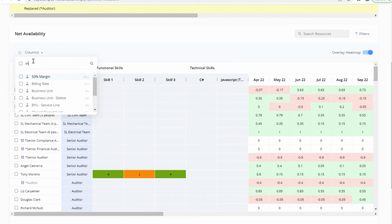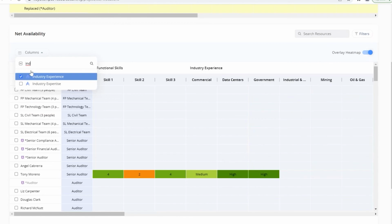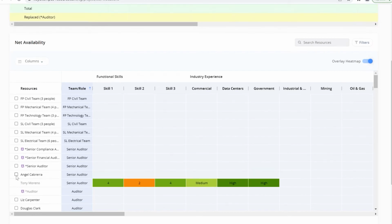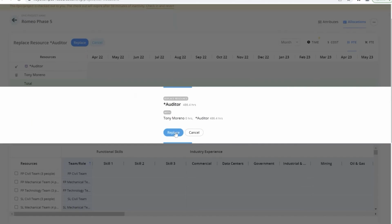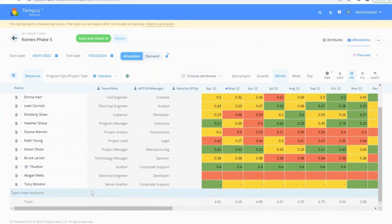So let's go out here and look at some of the other characteristics that we might want to look at. Let's look at industry experience, right? Now we can see, actually, this is a federal contract. And if he has a lot of experience in the government sector, and you know he's got reasonably high skills in the area that I need, Tony's probably a good guy to be putting in here. So we'll select Tony and simply replace that auditor with Tony. So we'll choose that, and we're off to the races out here. Tony's in, auditor's out. All right.